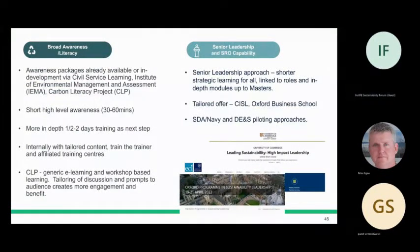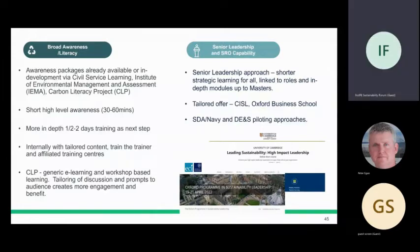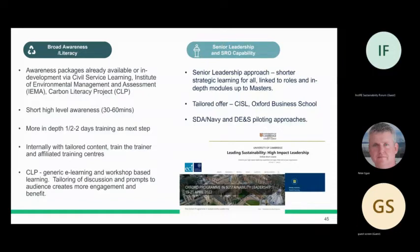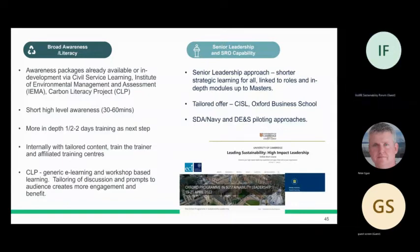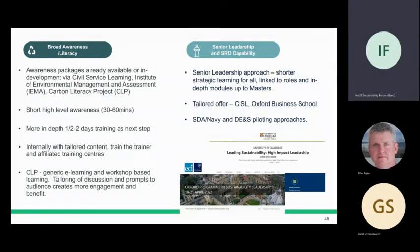Broad awareness and senior leadership are our priorities. I think there's a lot of other focus on some of the other specialist areas and the role-based skills. But on the broad awareness and literacy, there's a multitude of courses on the market. We heard and saw the YouTube link just now, although 25 hours is quite a lot, so that might well be just beyond broad literacy, but there's the Carbon Literacy Project. The Civil Service Learning Portal launched an awareness course in May, June. There are all the institutes, IEMA, whoever within the industry, all have multiple courses, but how should they be provided?